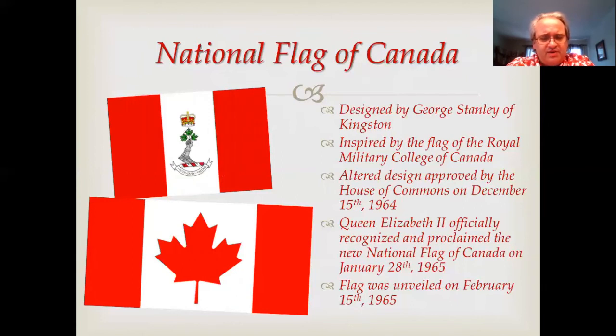And the flag was unveiled on February 15th, 1965, what's known as Flag Day, when a shorter flagpole at Parliament Buildings in Ottawa hoisted the first national flag, again, February 15th of 1965. And there is the royal assent that was given by Queen Elizabeth, recognizing the Canadian symbol that would become the Canada flag. And you can see that very distinctive symbol with the modified maple leaf in the middle as being something that we recognize readily today as a symbol of our land.